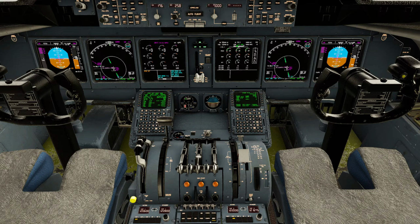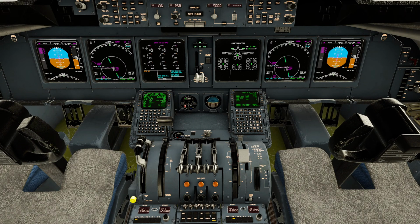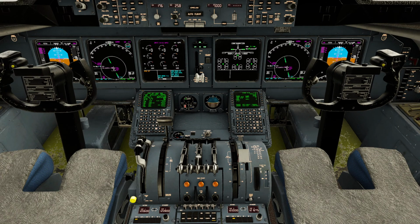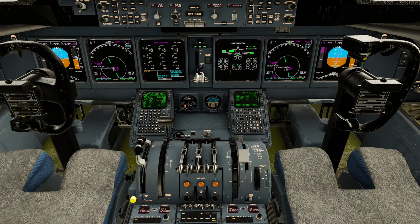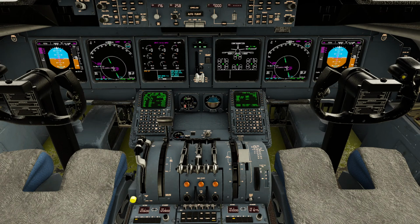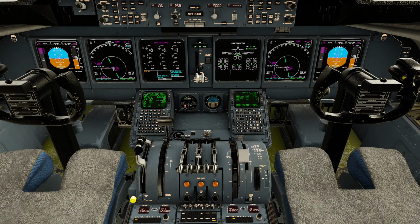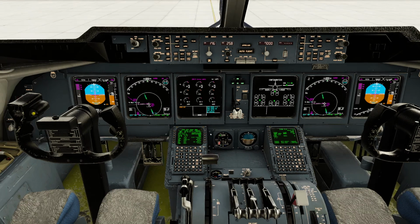Flight controls check. Let's do that real quick. Okay, elevators. Elevator up, 2 green. Elevator down, 2 green. Aileron left, 2 green. Oh, 3 green. Aileron right, 3 green. Rudder left, 2 green. Rudder right, 2 green. Okay. I think we're ready to taxi.